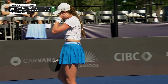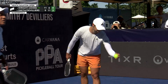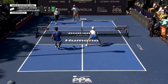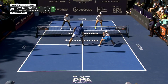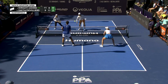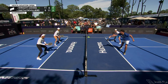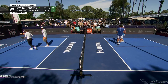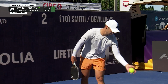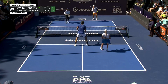Saw a rare drive there, Adam. Yeah, I haven't seen it too often, and maybe that was a reason why their strategy was go soft. It's a very nice first volley and then a full send slapper from Jay Devilliers. Back to our regularly scheduled programming. Man, that was a rare high ball up at the shoulder level on the cross-court shot from Etta Wright. Down in the dirt works well, but if you're gonna go body, shoulder's a good place to go.